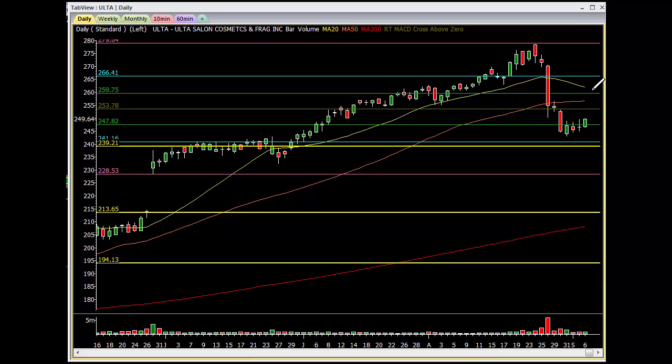We talked about this one retracing back into this area. If it does, if you're not short, you can short this thing up here, then just do a stop out, a close above this with confirmation would be your stop out. So it's an easy stop out. It's not a big risk. But if this thing retraces up, take it. If this thing consolidates and retraces up into the moving averages, you could take it as well. You're looking at 260 to 266 as a short.